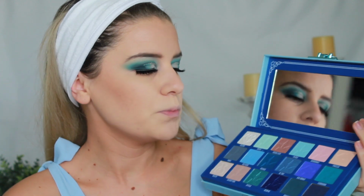So what we're going to do for the bottom of the eyes is just going to be super simple. I'm going to go ahead and take this deepest shade we have right here, which again is Cremated, and I'm just going to smudge that right here on the lower lash line and kind of flick it upwards.